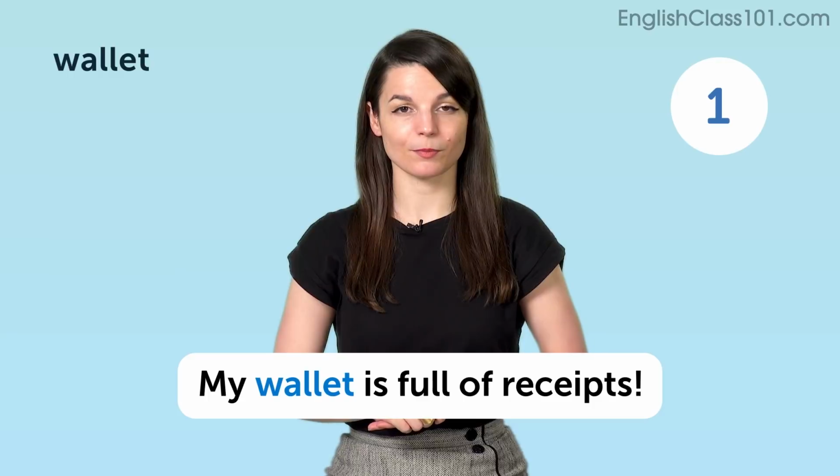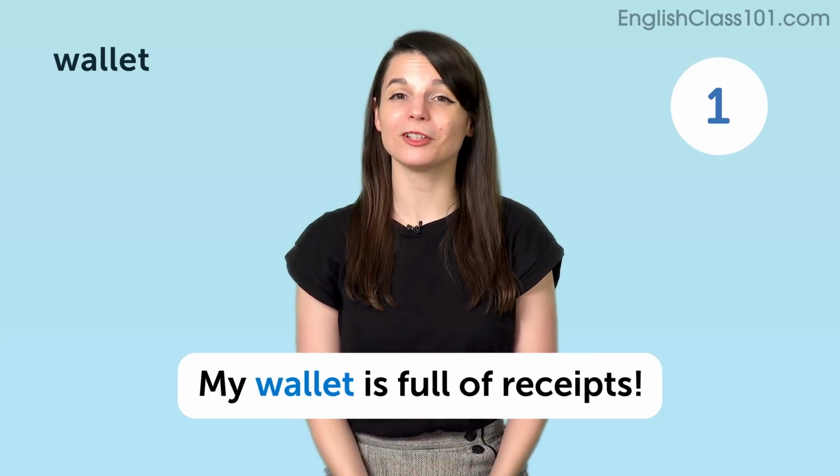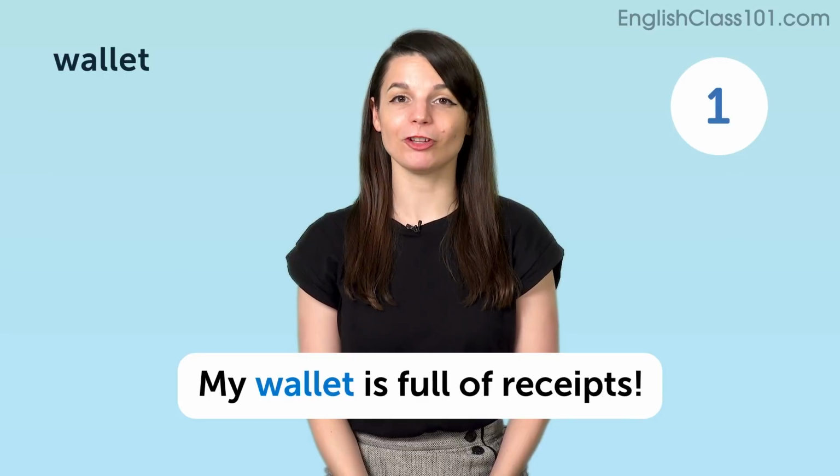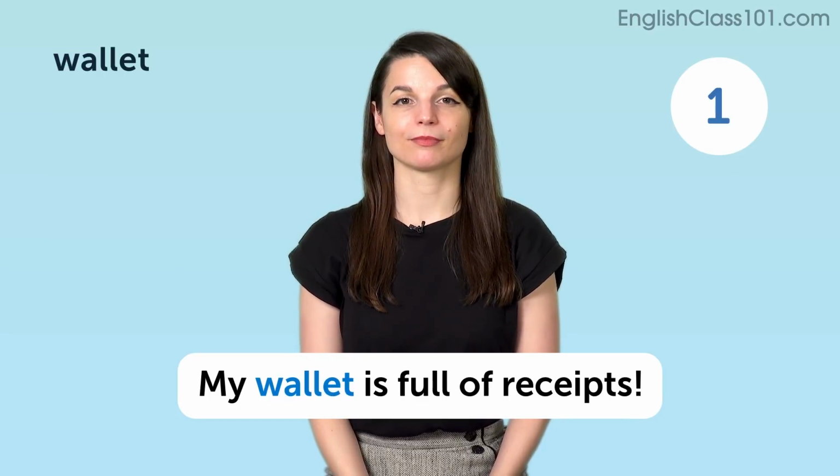Wallet. A wallet is something that you use to store money. You can keep bills, you can keep coins, receipts, credit cards, and other things inside a wallet. My wallet is full of receipts.